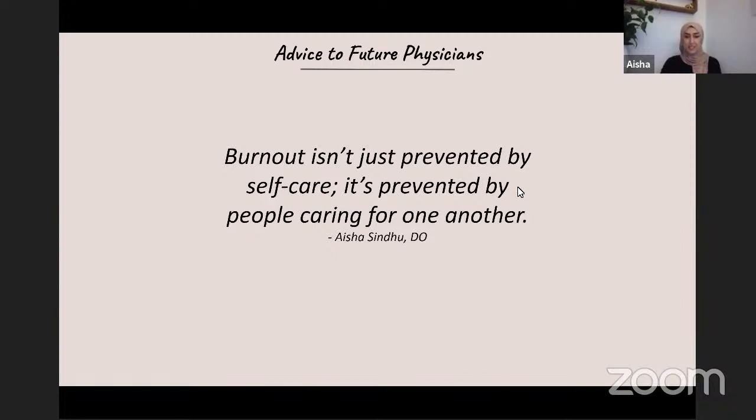And lastly, take a break if you need it. So if you feel like you need a gap year, take a gap year. If you feel like you need to schedule a day off in residency just to have a day off to recover and relax, do it. Be kind to yourself.